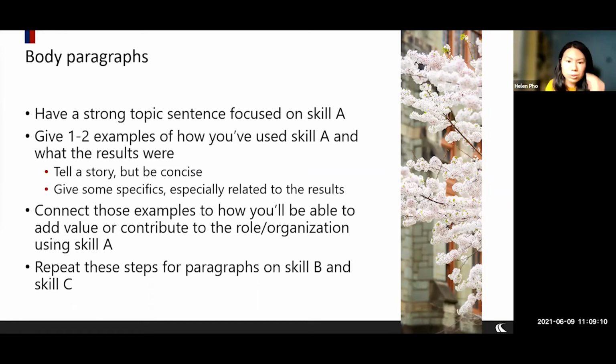So what you can do with those skill sets that you're articulating is to then break them down and have a separate paragraph devoted to each one. So let's say you want to focus your first body paragraph on skill A. Start with a good topic sentence. After that, you want to give, I would say, 1 to 2 examples of how you've used that skill and what the results were. So this is a spot for you to tell your story.